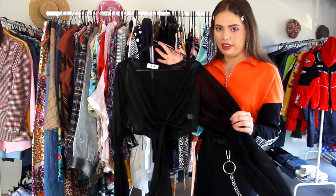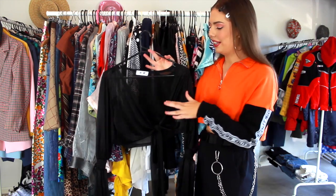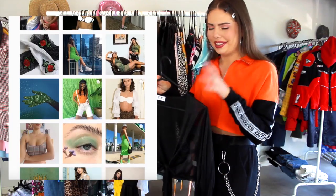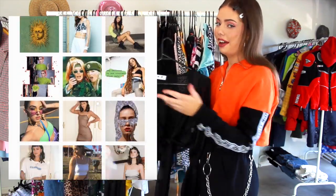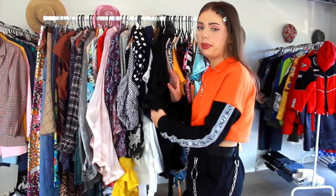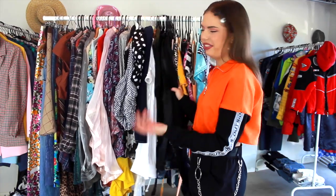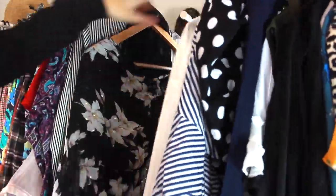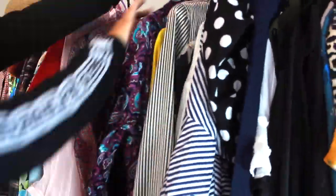This is another one of my favorites from one of my favorite Australian brands, which is As I Am, the label. They have such cool quirky pieces on there, so definitely check them out if you haven't. We've got a selection of mostly button-up shirts along here. Fairly plain, nothing too exciting to share. Bit of polka dot, stripes, even some flower power.